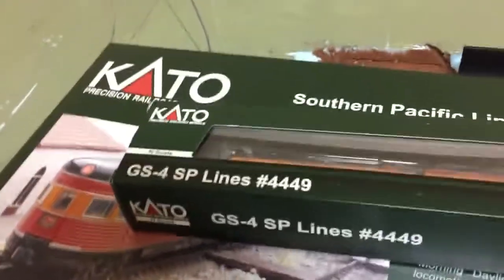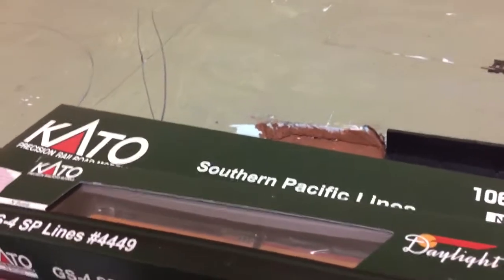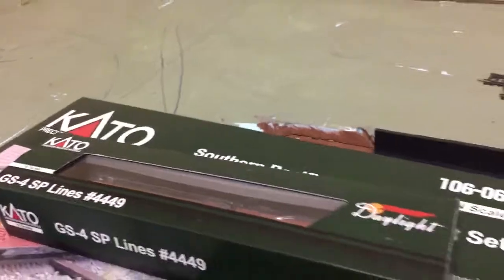And believe it or not, these things have been out of the box before. I just had to a few times, I really wanted to play with this thing so much, and I'll tell you, it's the most beautiful train set ever. So really excited to get this on camera for you guys.